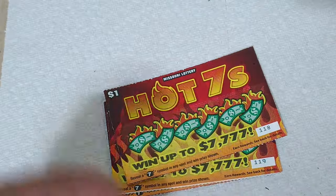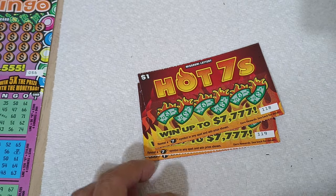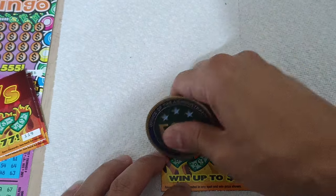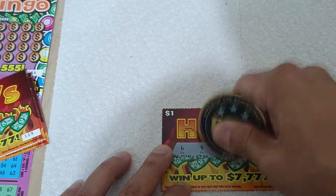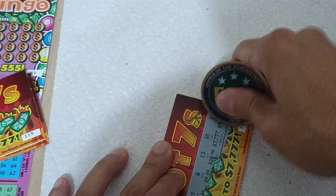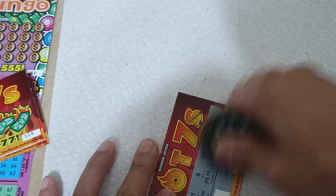So I have three hot sevens and another bingo. Let me just zoom back a little bit so that you can see the whole thing. So I'll get started. This will be the last scratch video for a little while. So I have 6, 5, 8, 12, 10, and 2. Hopefully it's not going to be a loser like last week. Hopefully I can get something.